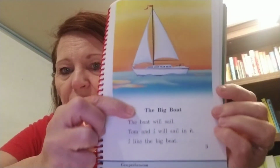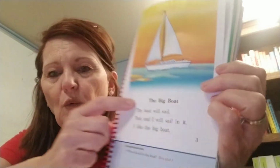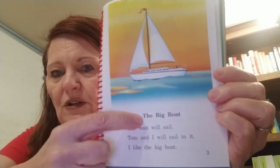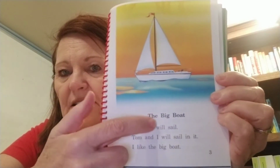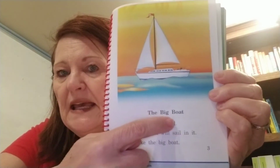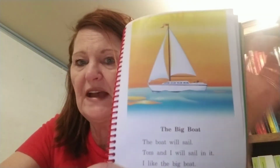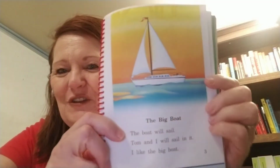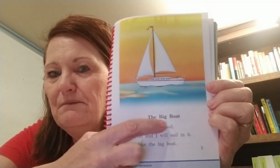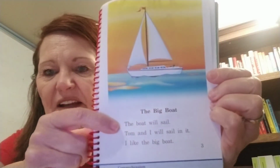All right, so boys and girls, I'm going to hold this up and you're going to be reading, and then we'll read it together. All right, so we're going to start on the title. It's a tricky word. Let's read that together. The big boat. All right, you probably read that a lot faster than I did trying to read it here on the video, so you did a great job.